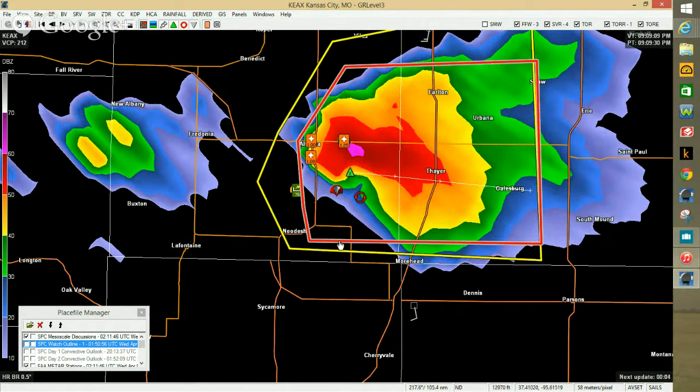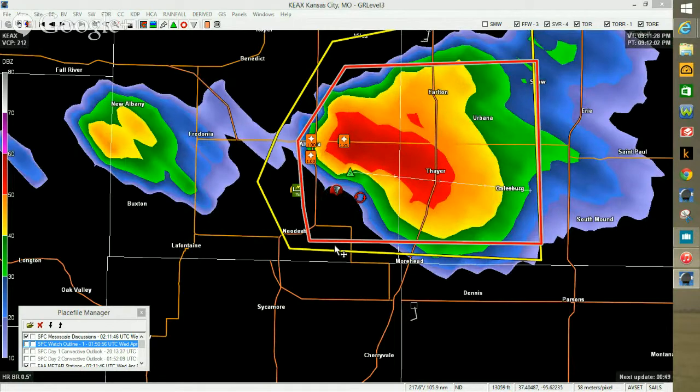Counterclockwise rotation. Looks like we have a new warning. Tornado warning remains in effect until 9:30. At 9:12, a confirmed tornado was located 5 miles northeast of Neodesha, moving east at 15. This is a damaging tornado with golf ball size hail. Weather spotters have confirmed this tornado. Okay, so we do have a tornado on the ground.